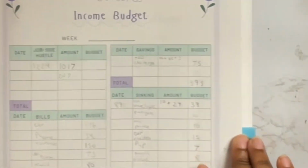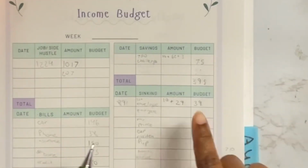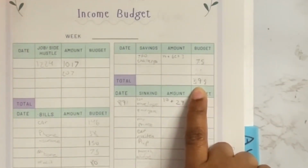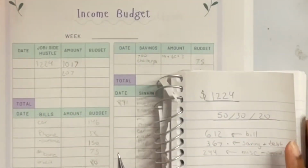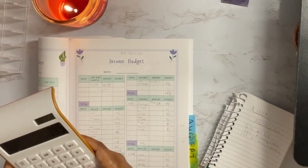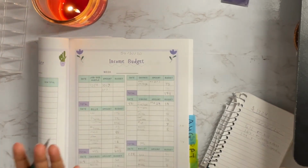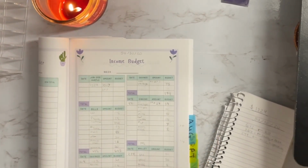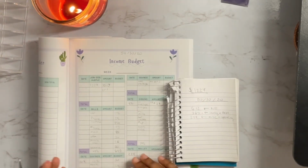And on a normal basis, because I'm being so disciplined or diligent with this challenge, I'm actually putting $395 of my paycheck towards that. So I'd actually be short. I would be, 395 minus, how much was it? 367. I would be $28 short. And then for my bills, it would be $612. I actually have it at $605.